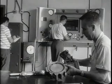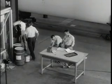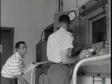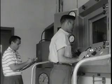All types of valves and mechanical components are put through their paces to determine if they are reliable for installation into a missile. Engineer detectives investigate causes of failures and recommend corrective action.